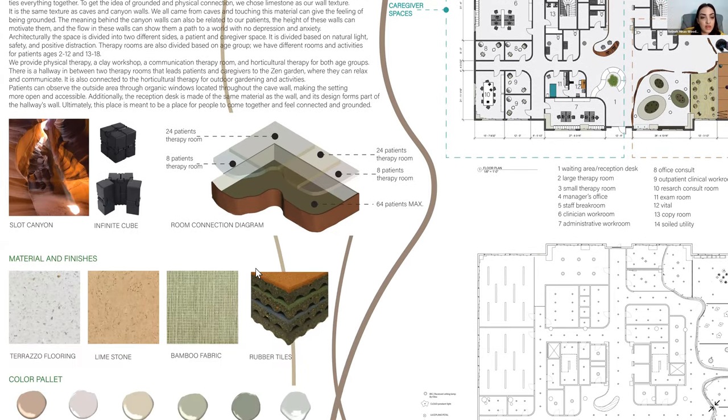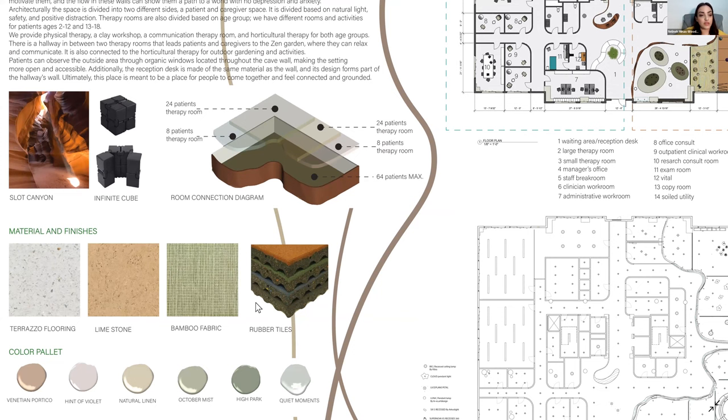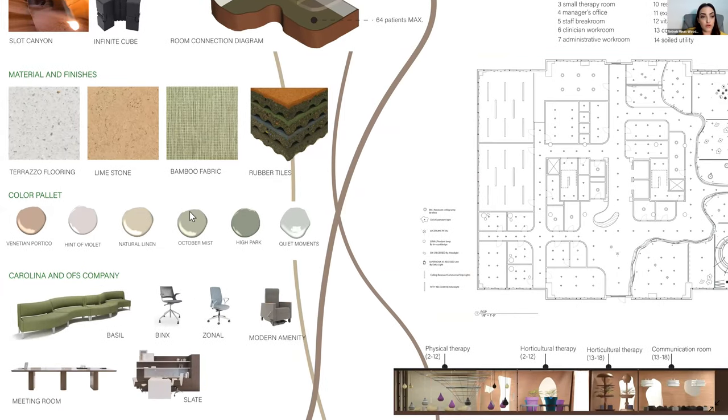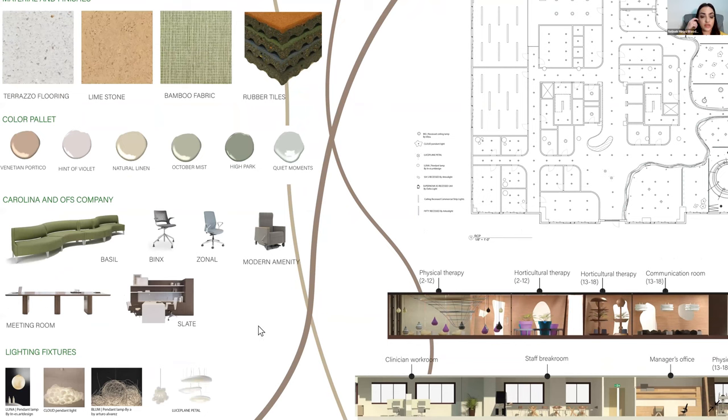So for my materials and finishes, I chose sustainable materials such as terrazzo flooring, limestone, bamboo fabric, and rubble tiles. And the color palette is more of natural colors. I have different shades of green and beige colors. And we were supposed to use 50% of Carolina and OFS company's furniture for our design. So these are some of the furniture for my clinician areas. And the lighting fixtures, these are some of my decorative lightings for the therapy rooms.